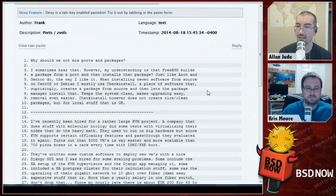So you can have your ports tree be a package that you would update from the package repository, and then when you build ports, you'd be building from the same ports tree that the packages were built from, and it would get updated once a week or whatever. And that would solve quite a few problems and make it easy to stay in sync with what's in the package system. Oh, that's cool.